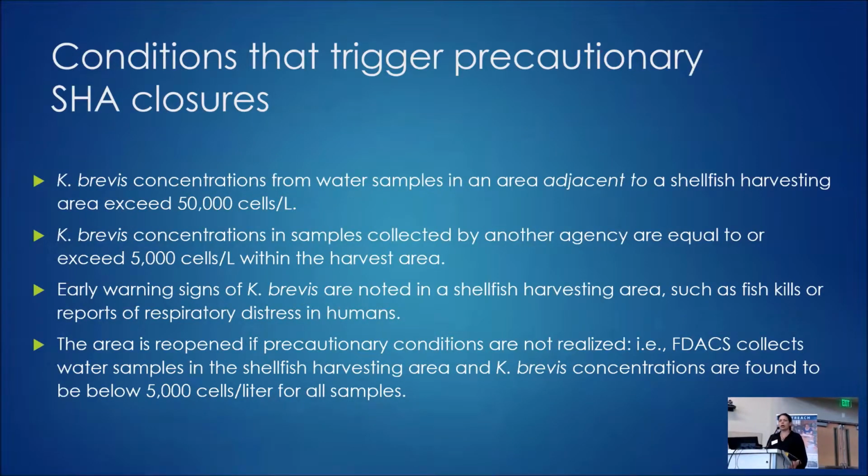We talked a little bit about precautionary closures today too. Some of the things that will initiate a precautionary closure in Florida is if we have counts that are over 50,000 cells per liter in an area that's near a shellfish harvest area, until they get more information. Or if my agency goes out and collects a sample in a shellfish harvest area, or one of our partners does, if it's over 5,000 cells per liter, they'll issue a precautionary closure, but they'll only do an actual closure on samples that FDACS has collected at their indicator stations themselves.